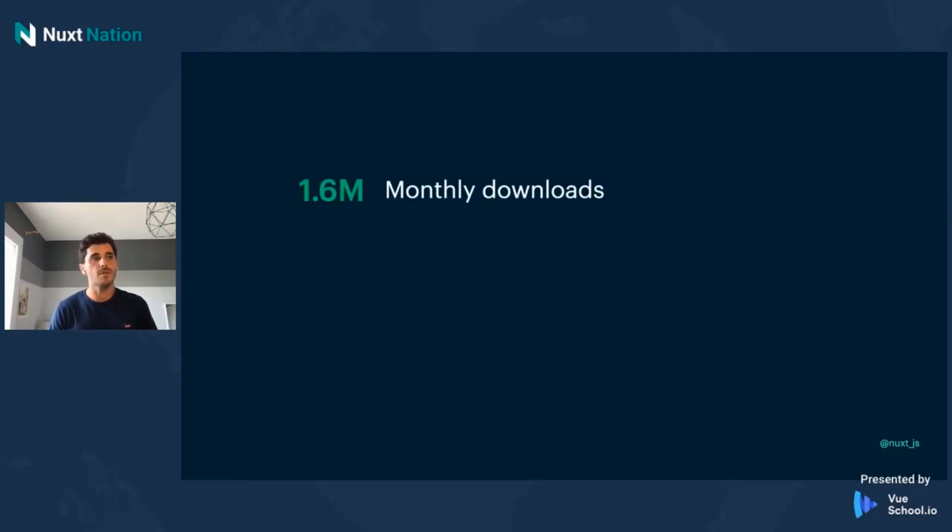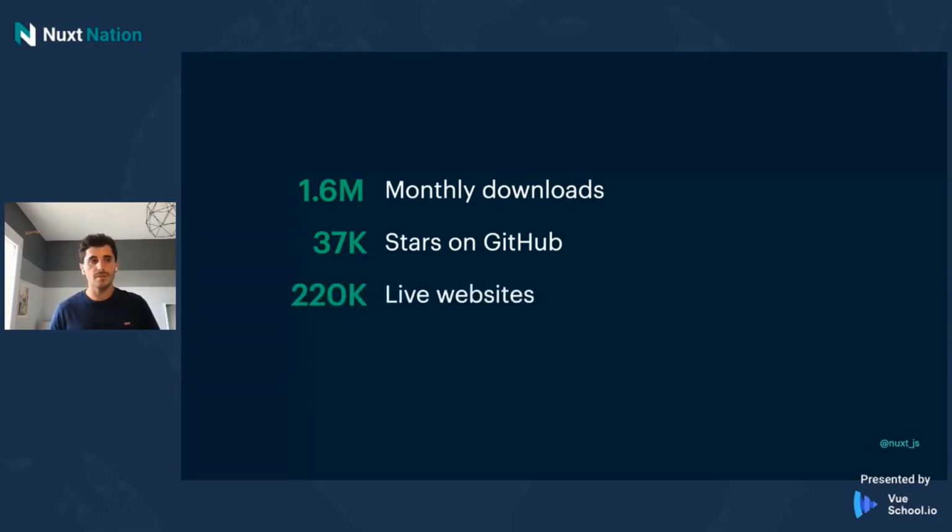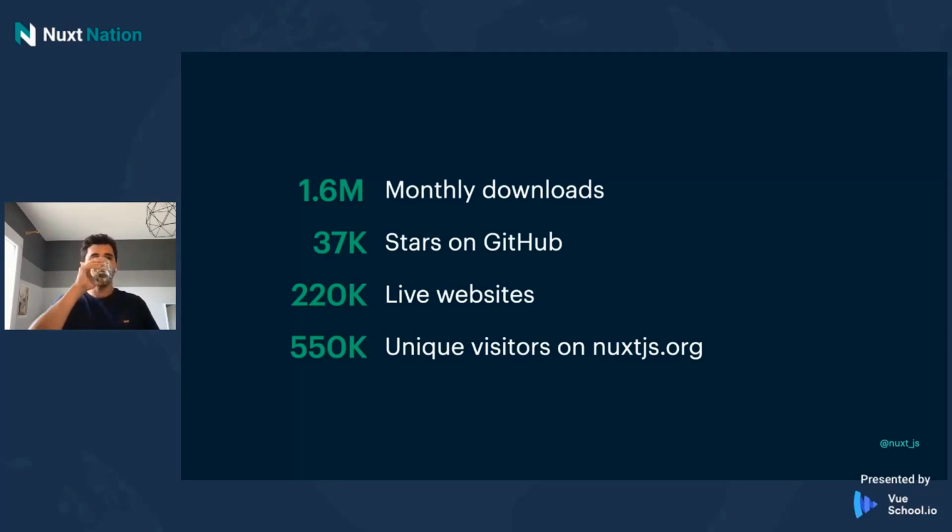Today, we have 1.6 million downloads per month. We have 37 stars on GitHub. We also have more than 200 live websites built with Nuxt, from what I've seen. And we have 500,000 unique visitors on nuxtjs.org. So a lot of people are actually reading the documentation, which is quite nice.